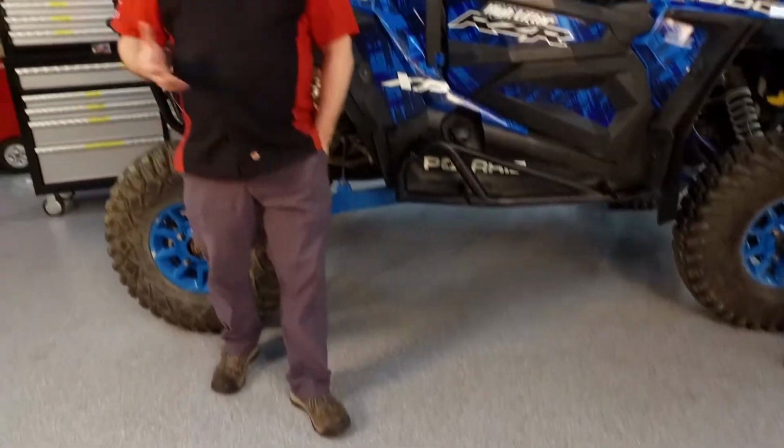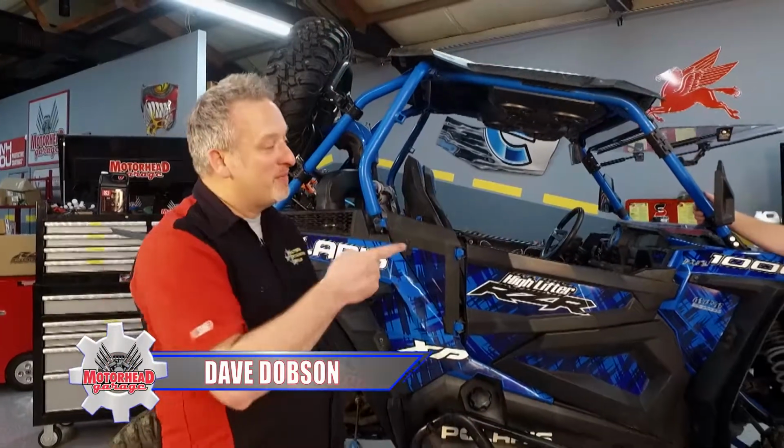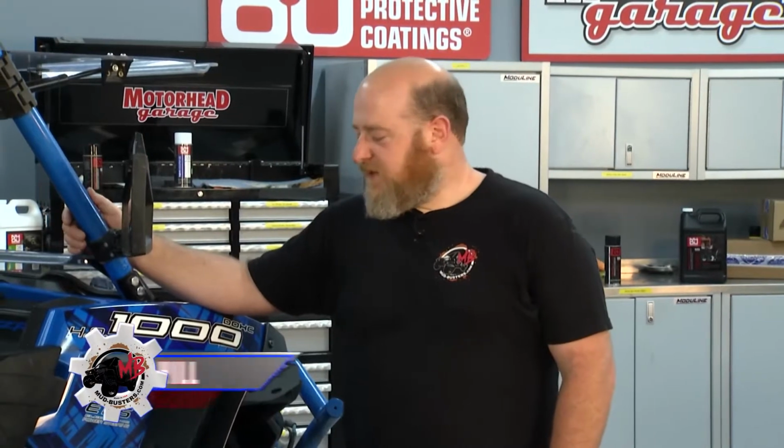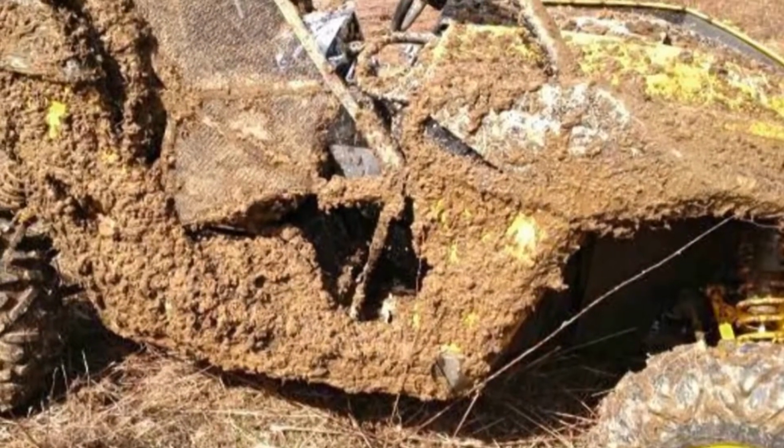If you love off-roading, you clearly love playing in the mud, but you probably don't like cleaning it up. But Mudbusters can solve that problem. Robert, how'd you guys do it? Well, we have designed a series of fender flares for side-by-sides that keep mud out of the cabin of the vehicle and off the people inside.